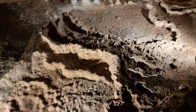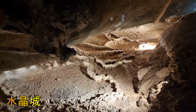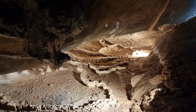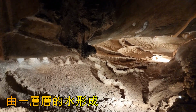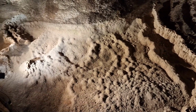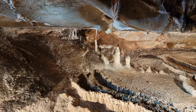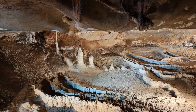Alright, so what we've got here, everybody, this is called the Crystal Cities. And only a week ago, this was full of water. Now, it needs to fill with water for this crystal to grow. Now, when you get water in a cave, some of the crystal in that water will float to the top, cling together to form little rafts, and then it gets pushed to the water when that crystal sinks to the bottom.